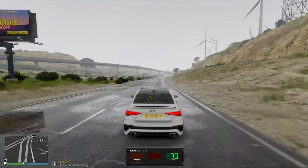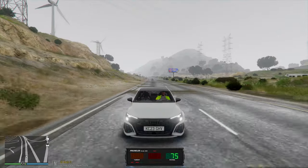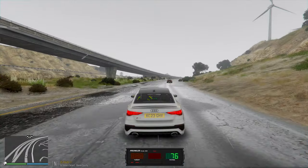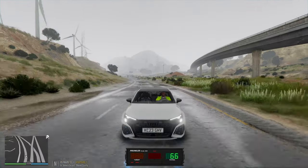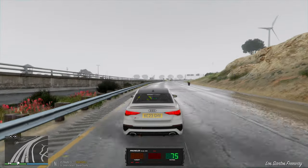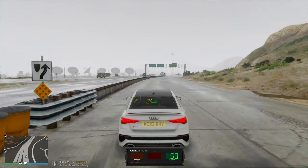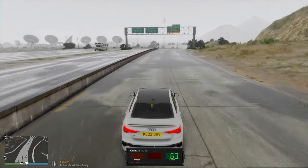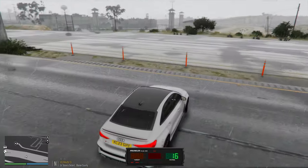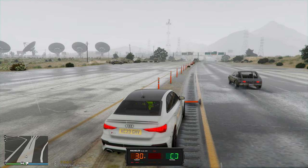So we're going to go ahead and see if we can catch anybody speeding. We're doing a little bit of a hybrid patrol and see how this goes. The rain kind of makes the game not look the greatest, I'm not gonna lie to y'all, especially now that my textures are low. Alright, so we're gonna go ahead and sit around here. Oh, there's a cop up there, did not realize that.